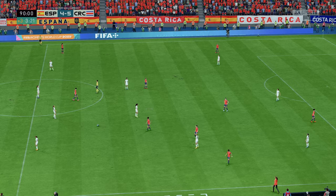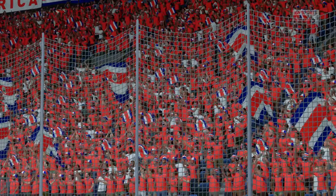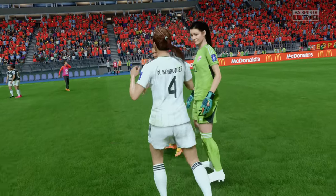It's all over, and a Spanish defeat. Well, they were hoping that wouldn't be the big story at the end of the game, but they haven't got their wish. Stuart, your analysis.